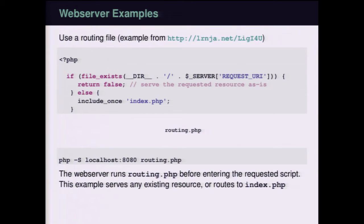And I think we'll see more and more of the various open source projects shipping with this as well as htaccess, so that you can just quickly fire up the web server and see it working immediately. So I think that's pretty cool.